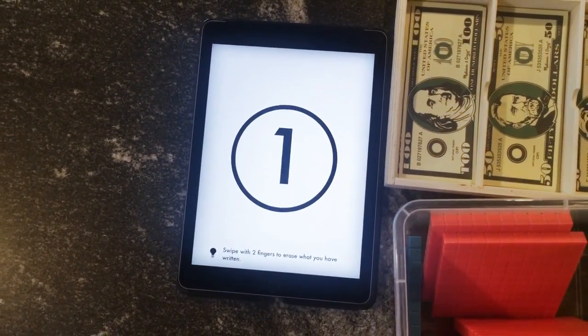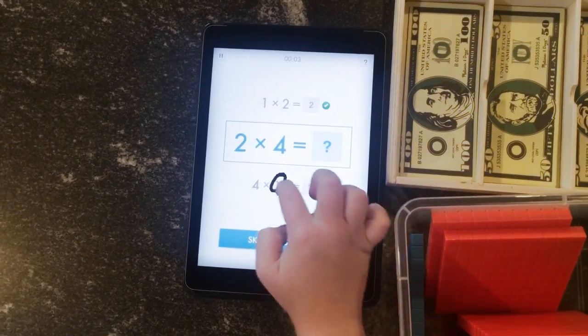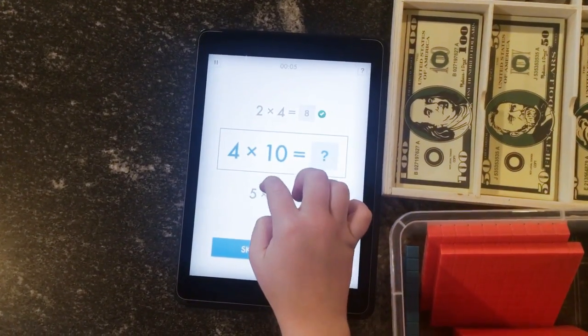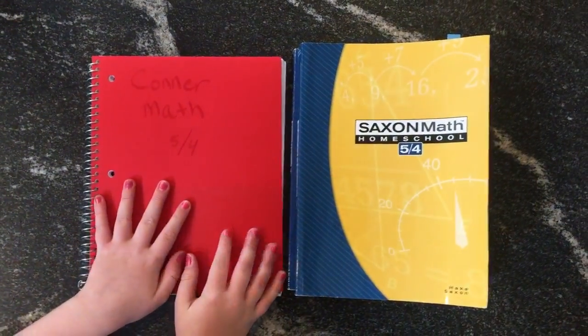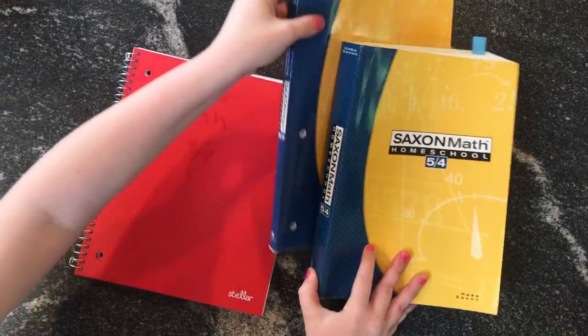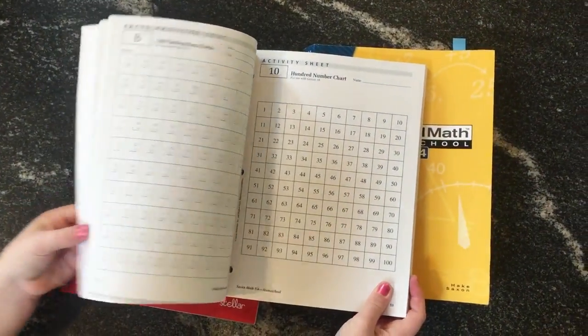So they each have their own little account that they sign into. And she's just showing us the easy level so you can kind of see how it works. So I will be using this again. They came home in January, so we've only been doing it for like 5 months. So we do need to finish out this curriculum.